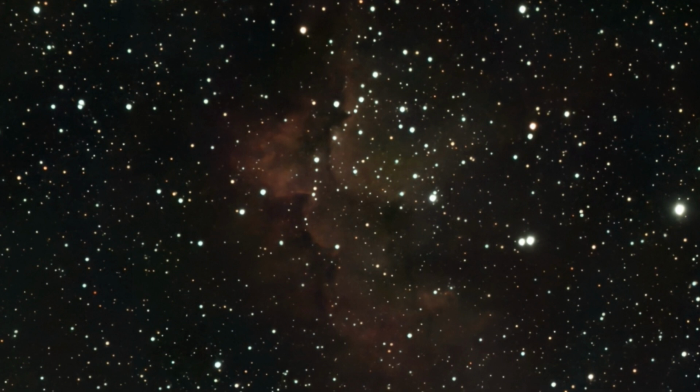This is another image of the Wizard Nebula. I wanted to rotate it a little bit and see if I could figure out why it was named that. Supposedly it looks like some kind of wizard or sorcerer or something, but I'm not really sure where the picture rotation should be, so that's what this is, the rotation of that first image.